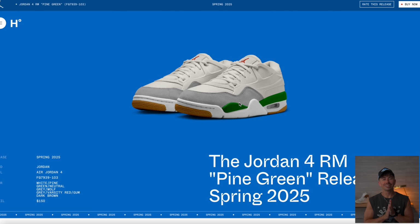Now this one's absolutely hilarious. So we just spoke about the Jordan 4 RM, the remastered, modified version. Well, who could have seen this one coming? Nike is going to be dropping an SB4 Pine Green version. Nike and Jordan Brand just continuing to create knockoffs of their own products.